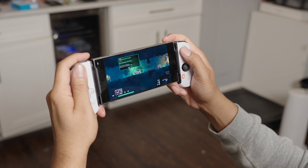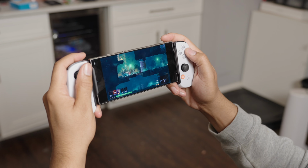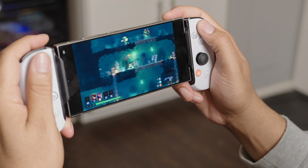Now, for my Android users out there, everything I said about the iPhone outside of Apple Arcade is true with high-end Android phones. Galaxy S24 gaming with the Backbone controller is amazing as well.